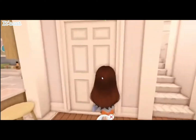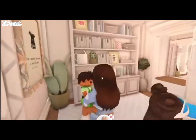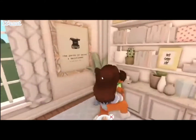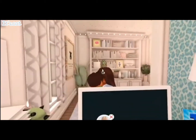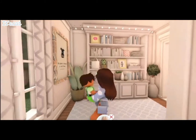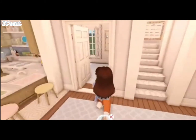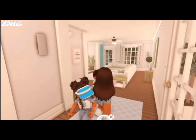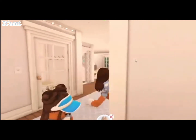All right, let's see what's in here. Oh, my office. This is perfect. Oh, you got a printer. Mm-hmm. Okay, so I had all my stuff moved in here, and I think that's perfect so I can start right away. Cool. All right, let's shut that one. And was that it for the downstairs?